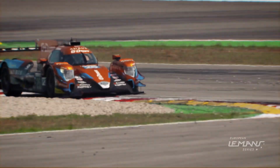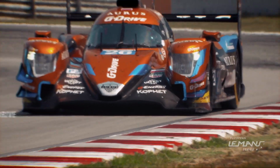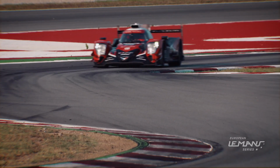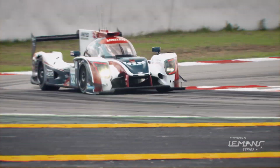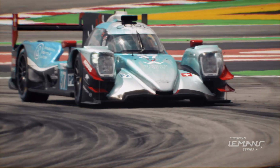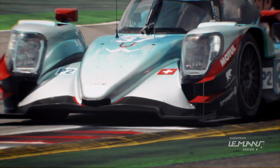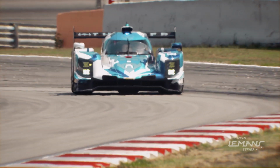Reigning champion G-Drive Racing leads the LMP2 class after the first two races, just 2 points ahead of the number 28 car from IDEX Sport. Fifth to date, United Autosport's number 22 car. They're waiting for circuits that are more suited to the Ligier chassis. And stepping up from LMP3 has been a good move so far for Cool Racing. They've impressed with a pole and some valuable points, thanks largely to the input of Nico Lapierre.